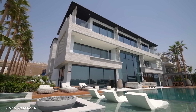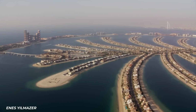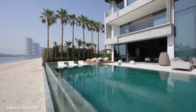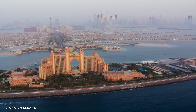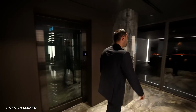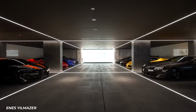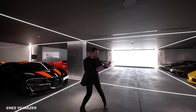The entire place was developed by Alpago Properties to be built on Dubai's man-made island paradise, Palm Jumeirah. In basic terms, it's a 5-bedroom, 7-bathroom, one-of-a-kind estate that boasts a direct view to the most impressive hotel in the world, the Atlantis. Once you've seen everything amazing this home itself has to offer, you can take the elevator down below sea level to the main event, what might be the most impressive garage ever constructed for a home in the history of homes. Yeah, take that, Jay Leno.